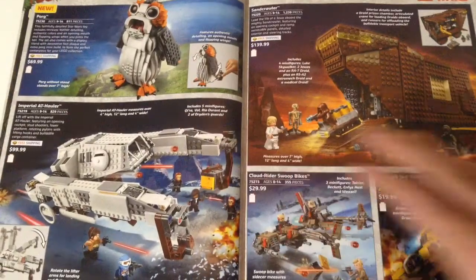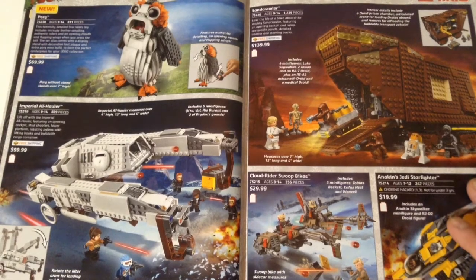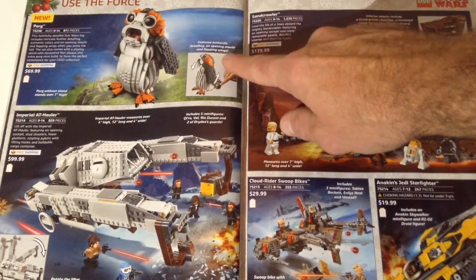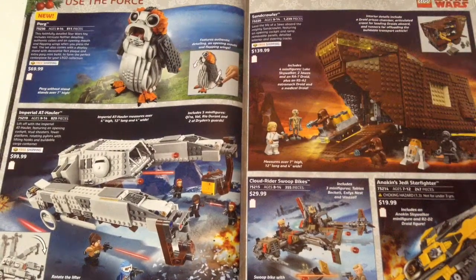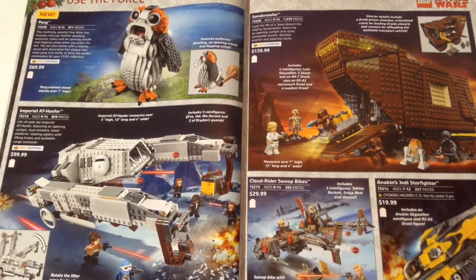Then we've got the Porg, 800 pieces for $70. And then we've got this Imperial AT Hauler, $100 for 829. Now you explain the logic. You've got 811 pieces right here for $70. Licensed Star Wars set. You've got another licensed Star Wars set, $100 for 829 pieces. So for 18 more pieces, you're paying $20 more.